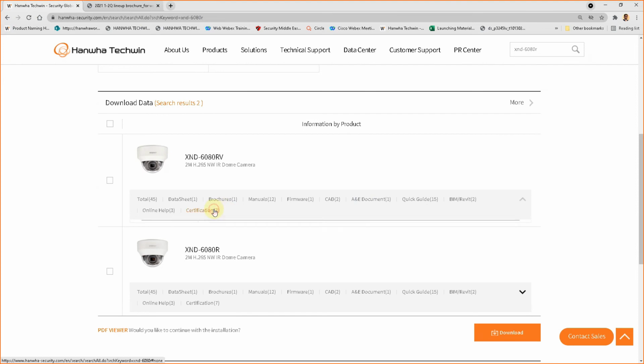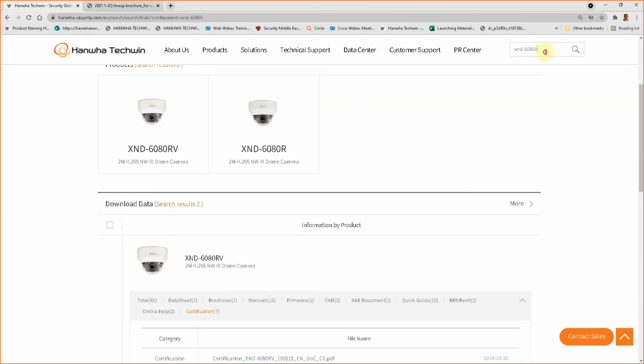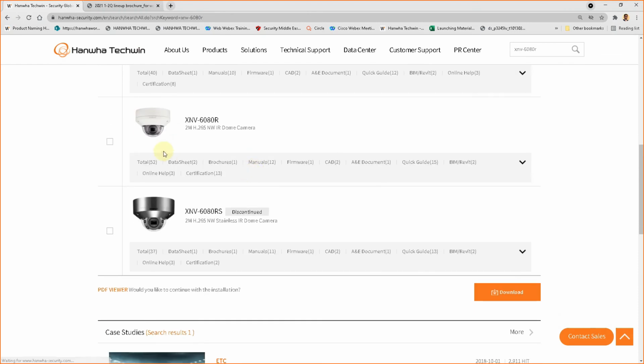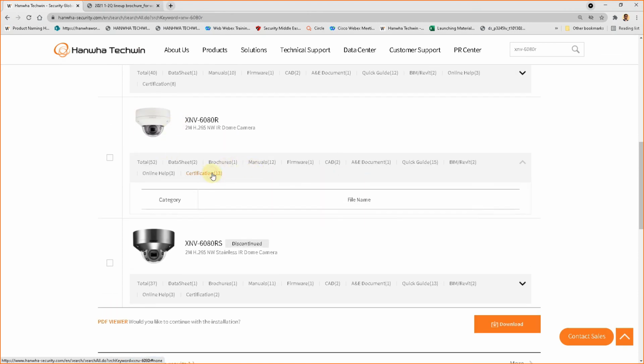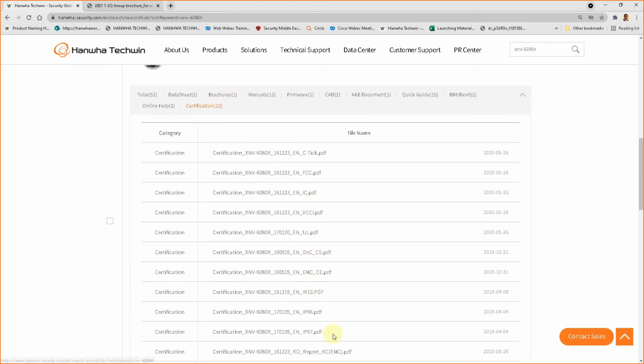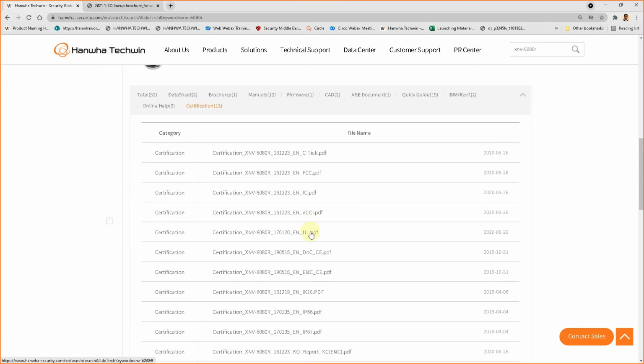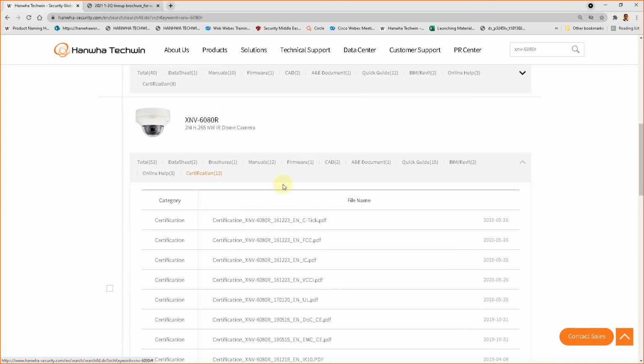Then you can download certifications. Okay, I will open XNV, for example, so we have more examples to show. Okay, XNV, let's say this one, certification. You can find it's an outdoor camera, IP66, IP67 certificate, UL, FCC, all the certificates.